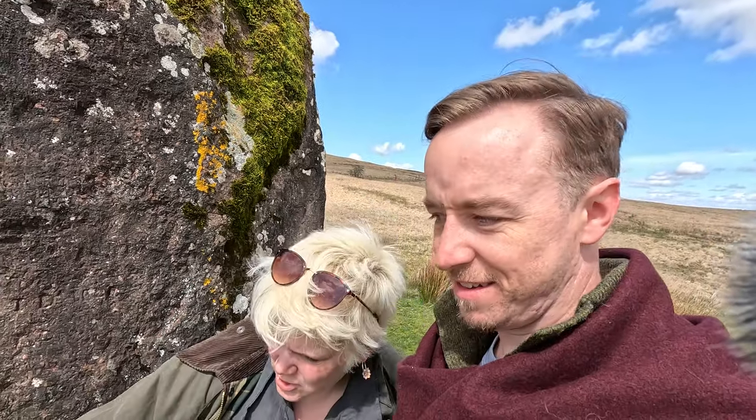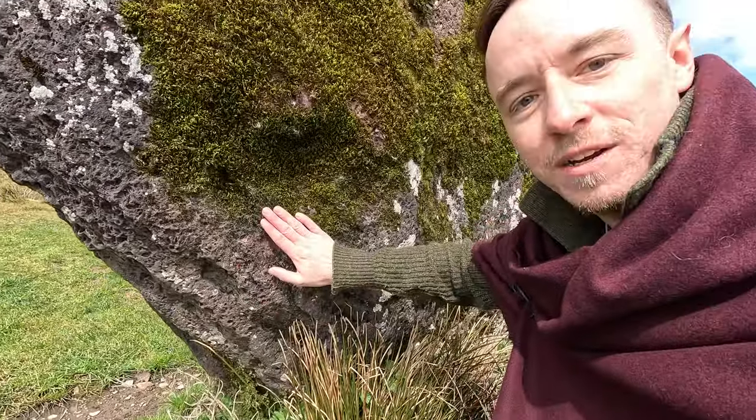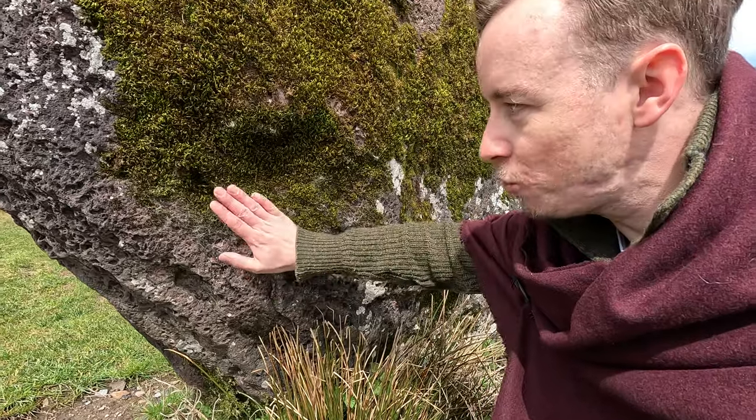There's a good sheep rub spot there. Oh, yeah, when you've got an itchy bum. If you are a sheep and you need to itch your bum, there's some wool here from that. That's the original twerking area.